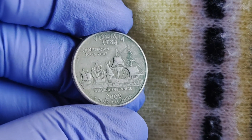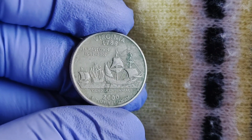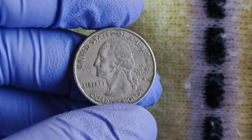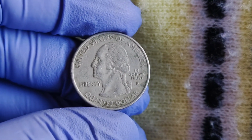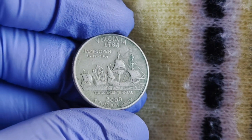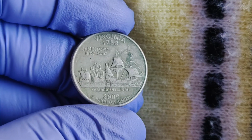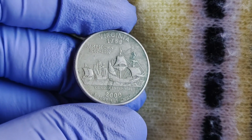And when experts finally confirmed what it was, they couldn't believe it. Because this wasn't just a state quarter with a small scratch or a simple die crack. This was a full-blown minting anomaly, born from a single chaotic moment inside the Philadelphia Mint. A mistake so rare, so bizarre, so unlikely to ever happen again, that the lucky finder walked away with a life-changing check that approached $1.8 million.